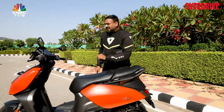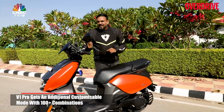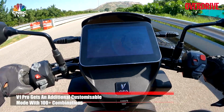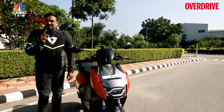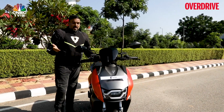You also have a nice boost function, which essentially gives you a quick burst of power. So what it will essentially do is it will switch from Eco mode to sport mode the moment you ring the throttle. So you want to pull an overtake, you want to climb an incline, or you just want that sudden burst of power for whatever reason, you can have that. And you get that power surge for a good 30 seconds, after which it will move back to Eco mode. And it works quite well.